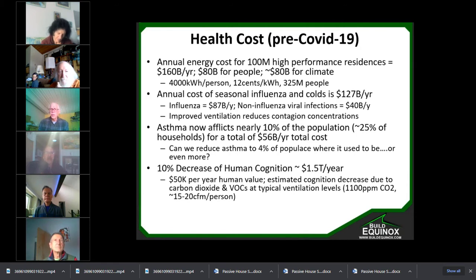And then the big dog, which is hard to meter, but the tests being conducted now by folks at Lawrence Berkeley Lab, State University of New York at Syracuse, and Harvard T.H. Chan School of Public Health, is about $1.5 trillion of value we're losing in human performance degradation by using standard ventilation, the ASHRAE 62.2, 62.1 ventilation level.